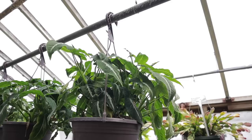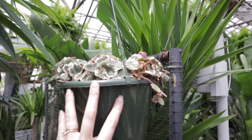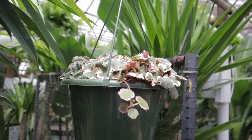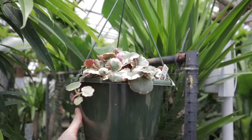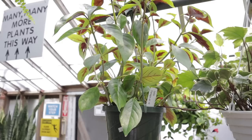I cannot believe it. They have variegated strawberry begonias. I've only ever seen this one place before, and it was at Big Bloomers. It's 2 hours away, and I would love to get another one. Oh my goodness, $16.95 for this nice basket. Okay, that is a maybe as well. Look at that. We normally see the solid green strawberry begonias. And this one's so pink and so beautiful. Oh my gosh.